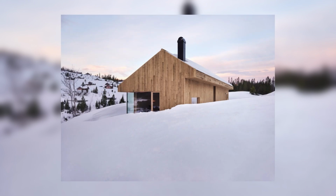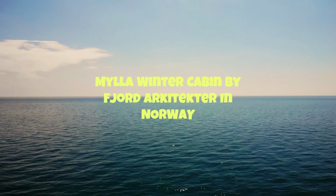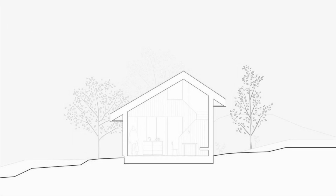Inside, the cabin features varnished spruce from Bergen home. The ground floor boasts exposed polished concrete flooring, while the loft is finished with oiled spruce. With near-passive house standards, the cabin is exclusively heated with geothermal energy. The cabin's form is unassuming and straightforward.